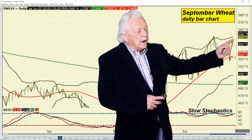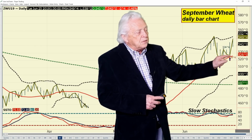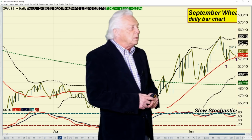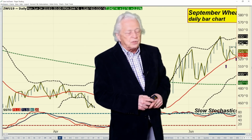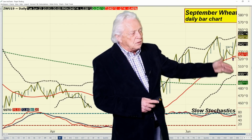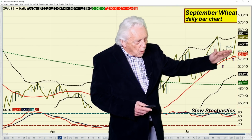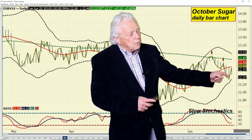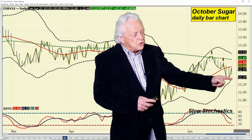Higher lows, higher highs. Support back at the 18-day average of closes. Taking out yesterday's low in the market, which was 526 3/4, would be a sign that this market's way ahead of itself and wants to come down. Work your way down, don't do that, and this market's still going to look bullish. In the sugar market, not enough momentum to get down to the lower Bollinger Band just yet.